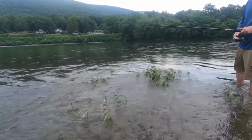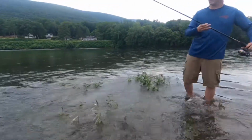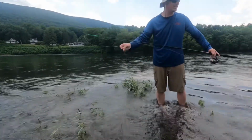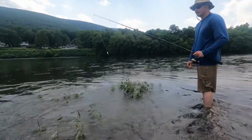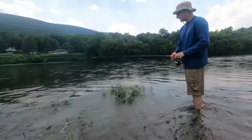What? When he came, I hooked him in the corner of the mouth. When he came, it wrapped on the grass and ripped it. My treble did, and he literally came off. Was that a big largie? I don't know if it was largemouth or what, that big green body. I'll see it on tape. Yep. I saw his mouth, it was huge. Dang, okay.